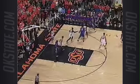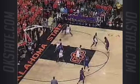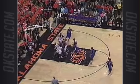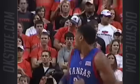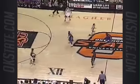Inbounds to Langford for Kansas. Guarded by Tony Allen. Stops on the dribble. Right baseline, Simien. Fakes. Tries the baseline. Pushes off. 5-foot jumper. Good. Right there, but no call. 51-40, Oklahoma State, 16:39 left in the game.